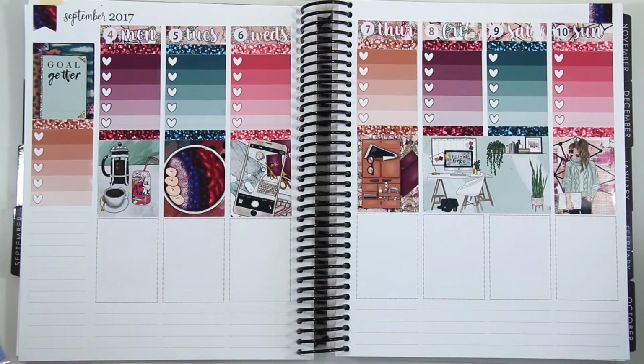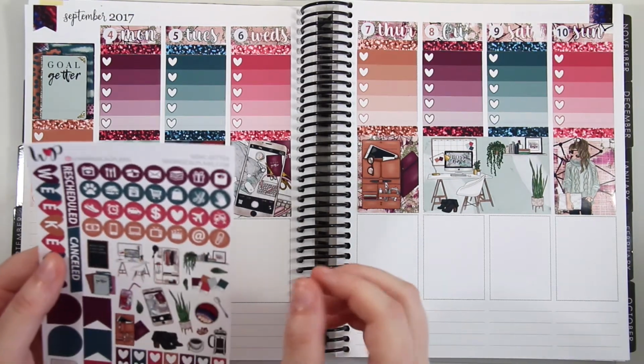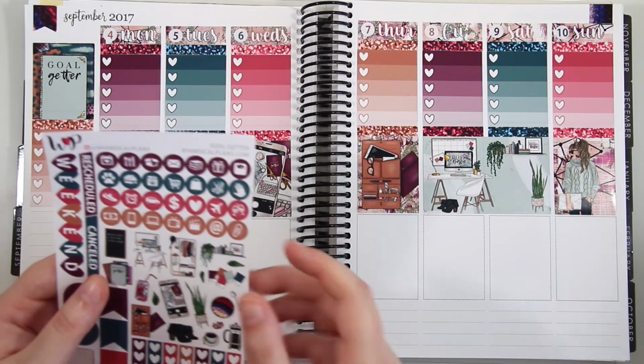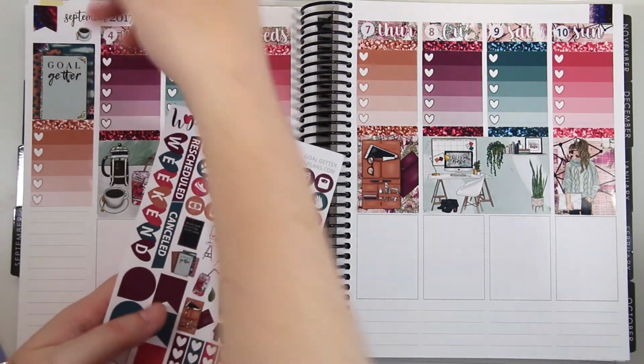Okay, so now I'm going to actually start doing some deco. What do I want to do? Let's do this little coffee espresso one.